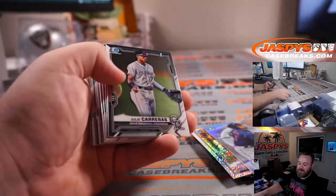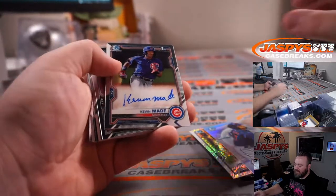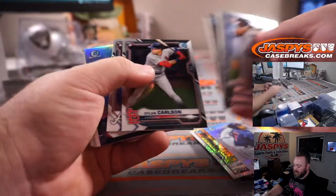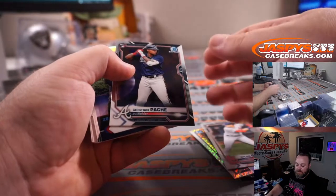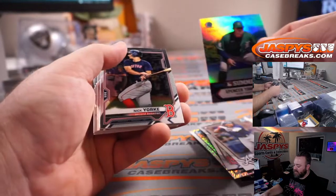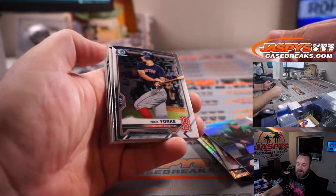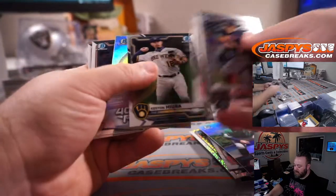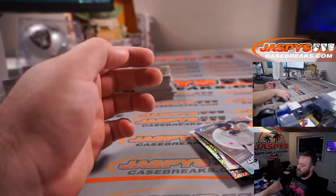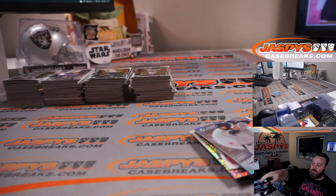Gabriel Arias for the Indians, Sean Breen. And Kevin Made, Cubs, Joe P. Dylan Carlson, Cardinals, John Samuelson. Christian Pache, Michael Picora in the Braves. Spencer Torkelson to 250, Tigers, Ike Coppola. Austin Wells, Yankees, Kevin Miyakawa. So a third of the case left, guys. Four more boxes to go.